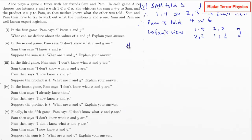So we can say statement 1, obviously Pam cannot distinguish between options.